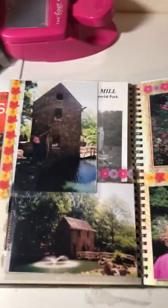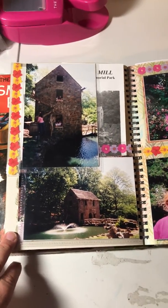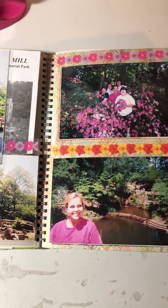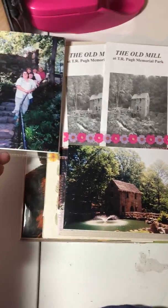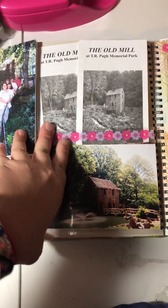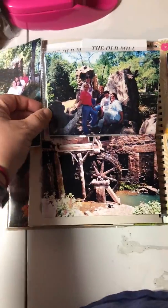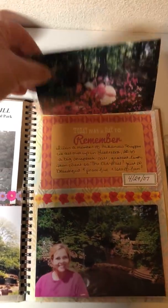This is the old mill in Little Rock, Arkansas. It's also the opening scene of Gone with the Wind, and I had met up with some Arkansas scrappers. I was on a group back there, and we went shopping and went to the park. I saved the old mill flyers and kind of had a lot of flips because we took a lot of pictures. We had so much fun this day.